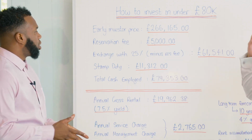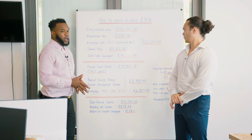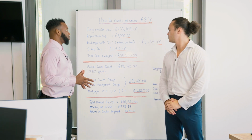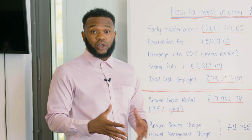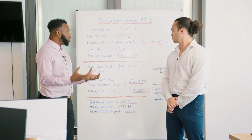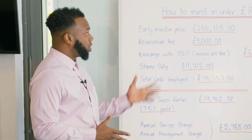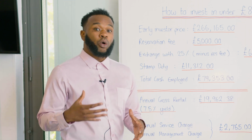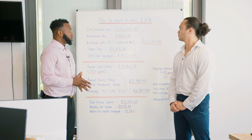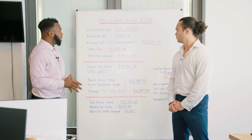Do you want to run through the breakdown of it? Happily, I'll take you through the top bit. As Kaz mentioned, the early investor price is 266, and the developer has put the apartment price at 280. I would urge you to jump on Rightmove right now and look at properties of the same ilk, these blue chip premium properties. They're going for well over the 266 we're going to see here. Only picture what's going to happen over the next 3 years in terms of capital growth. We are going to get to that later, but it's a good thing to keep in mind.